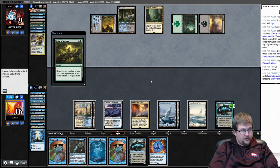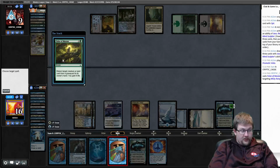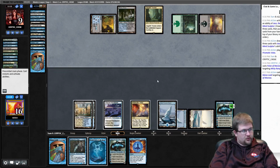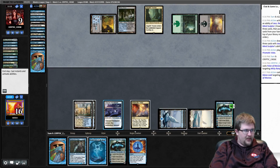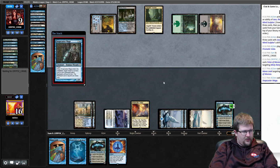Pulse of Murasa to return a land. I don't think this matters even in the slightest, but I'm also just going to trade cards one-for-one with my opponent at any given opportunity, because I have a Jace and they don't. So when I draw 2 cards a turn, they're only drawing 1. Every trade is like a 2-for-1 for me, basically. Every 1-for-1 trade is essentially a 2-for-1. So I'm just going to Snap that off. And I think I do want one of the lands. No, I don't.